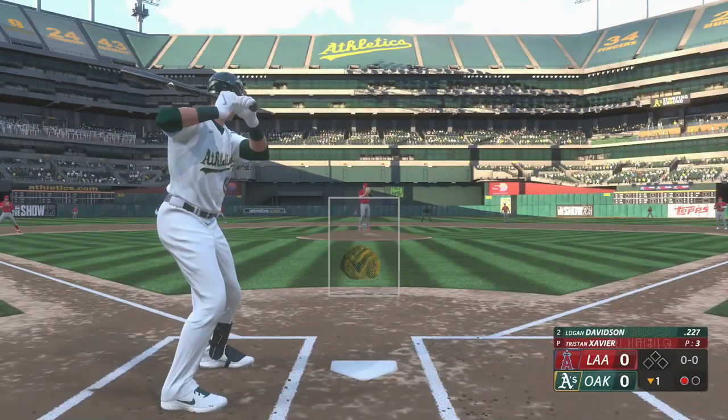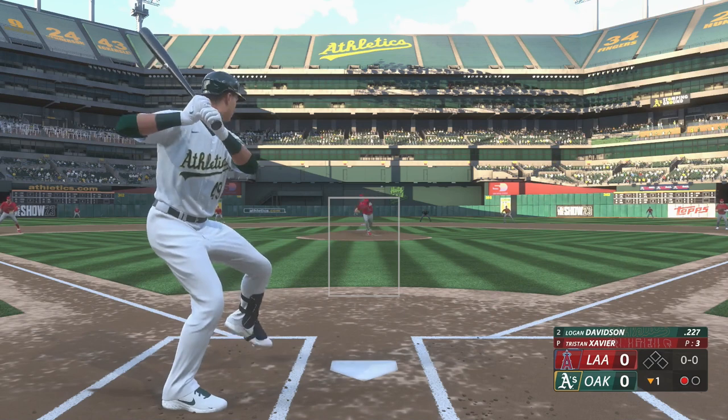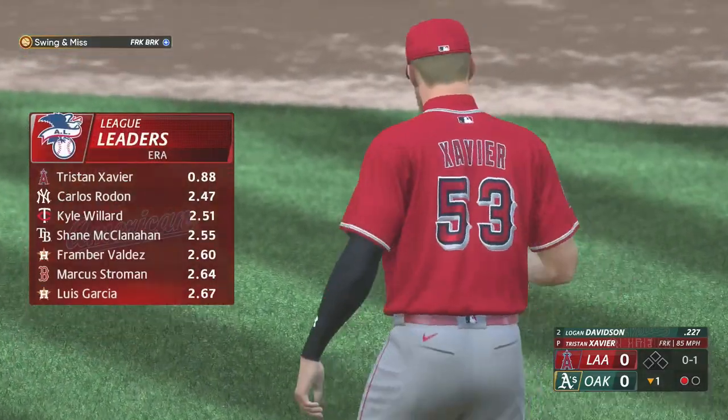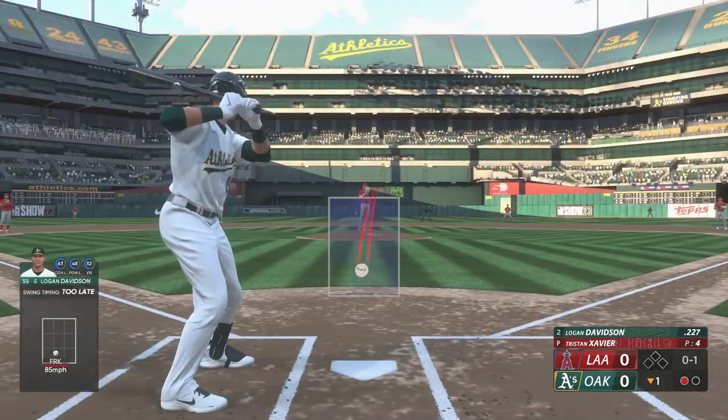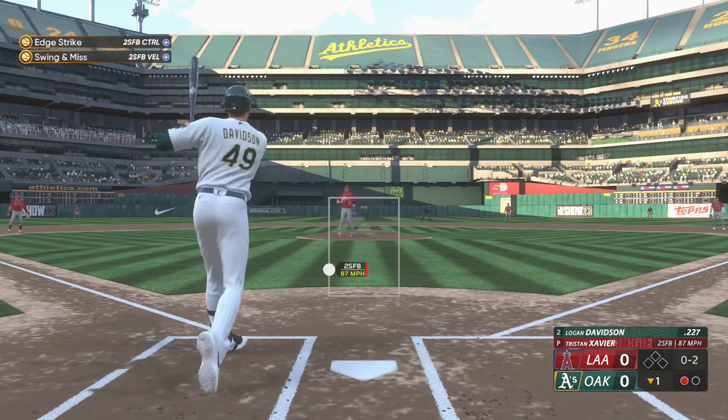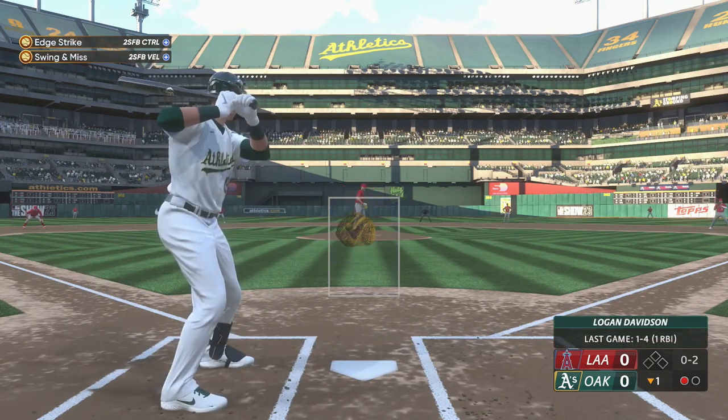Here's Logan Davidson. There's a strike. No, ball. One strike. Hey, all right. Here we go now. And a big swing and a miss. I think he was sitting off speed there.